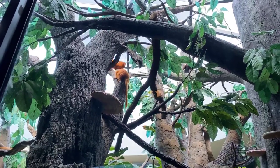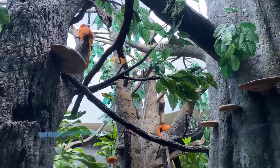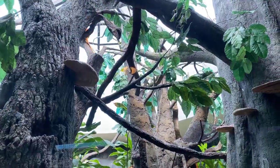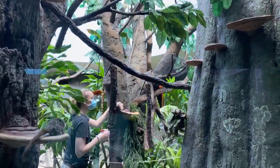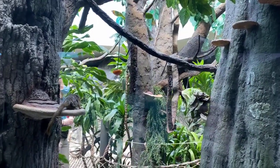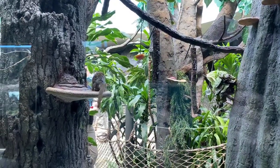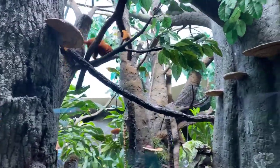Shelley asks, what are their names? So we have two golden lion tamarins. Our boy's name is Juno. Our girl's name is Kuwari. Juno was actually born here at the Houston Zoo. They are somewhat easy to tell apart when you've spent enough time around them. Juno is much lighter in color, really bright orange. Kuwari has a much darker face and tail, but you definitely have to spend a little bit of time hanging out with them in order to see that.